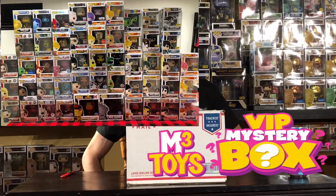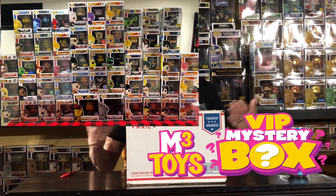We have, do you guys recognize the box? M3 toys. Indeed, it is one of the $100 M3 toys mystery boxes where there was one pop from the picture and five other random ones. And yeah, I'm excited. We've been waiting for this. We've seen a few other people open theirs. They were pretty exciting. I'm hoping we've got something golden in here for us. What do you guys think?